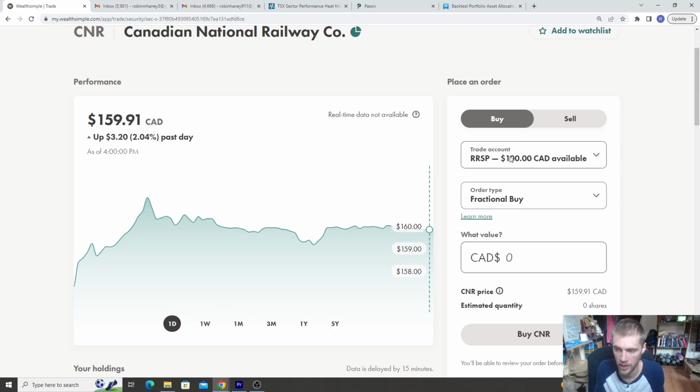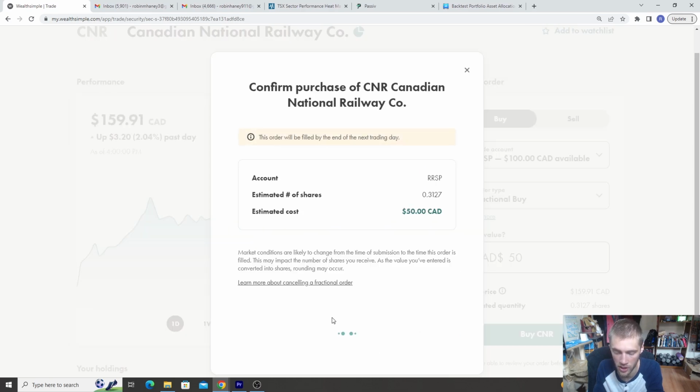What we're going to do is a fractional buy. So we'll take $50 of the $100 that we put into our RSP. We'll go $50 into that. We'll buy that stock, and that's going to be CNR, the first stock I'm buying today.